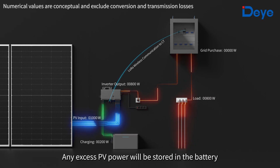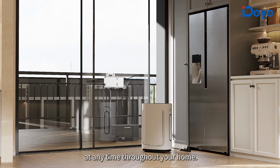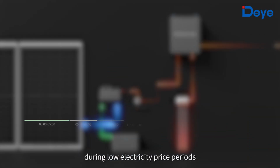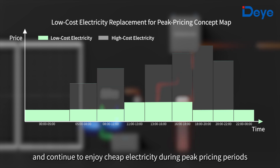the grid. Any excess photovoltaic power will be stored in the battery, and this stored power can be utilized at any time throughout your home. You can also pre-charge the battery during low electricity price periods and continue to enjoy cheap electricity during peak pricing periods.